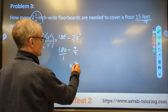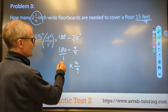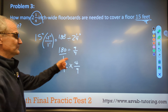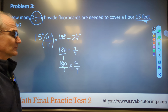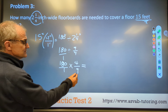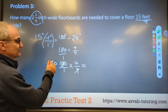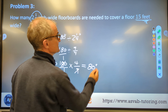So that becomes 4/9. And then just like all these no calculator problems, it usually works out to be kind of an easy number. So I have 180 times 4/9. I can multiply across the top, across the bottom, then divide, or I could cancel first. So I'm going to cancel first. I know that 9 goes into 9 1 times. 9 goes into 180 20 times. So now I have 20 times 4, or 80.